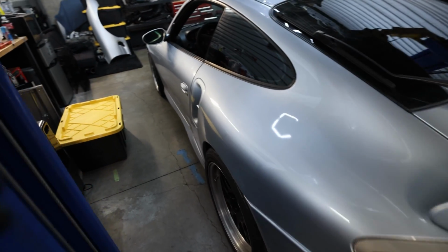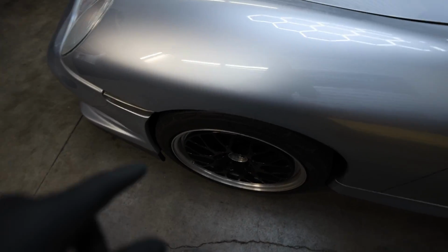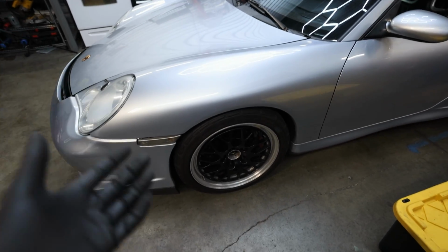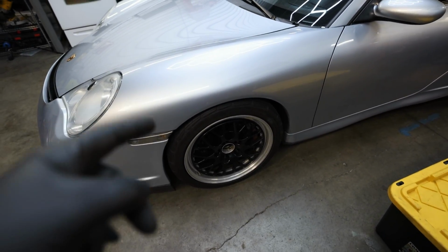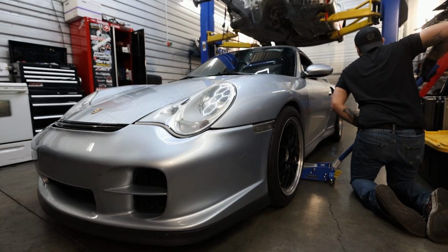So in the meantime, I do want to jump up and still go in this wheel well and see if I can find any damaged wiring for a wheel speed sensor or anything like that, because we're getting a DME communication error from the front left wheel speed sensor over to the ECM.